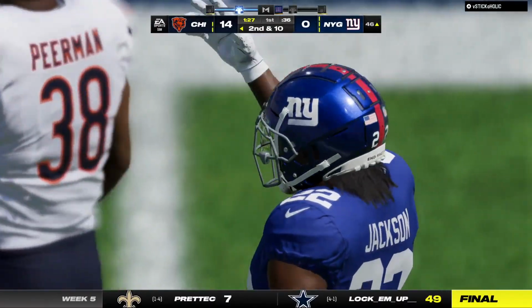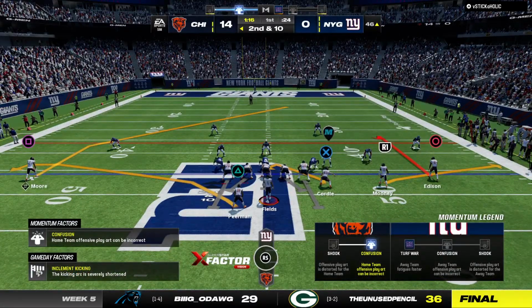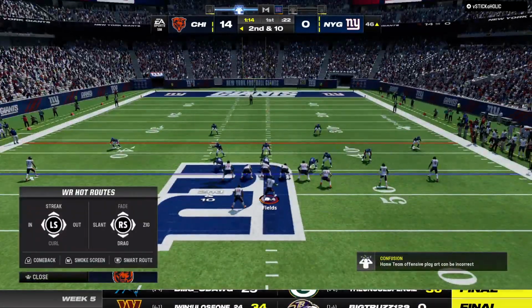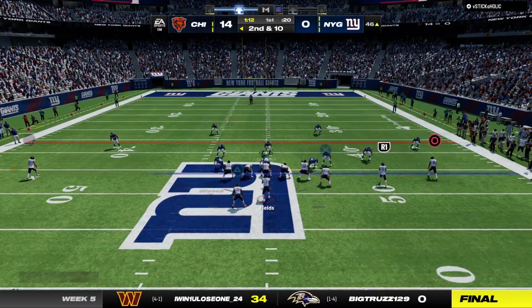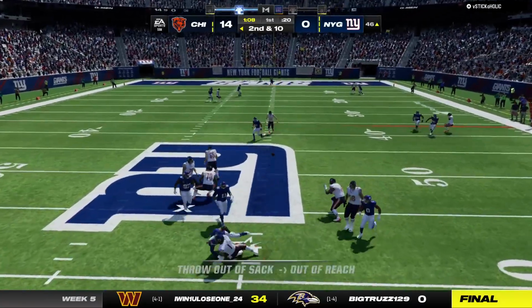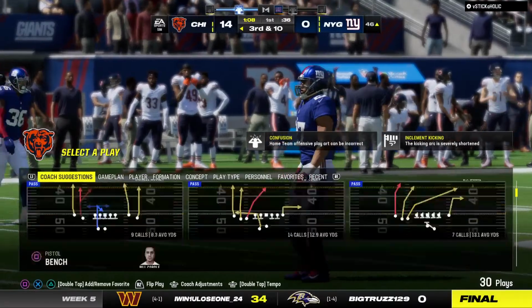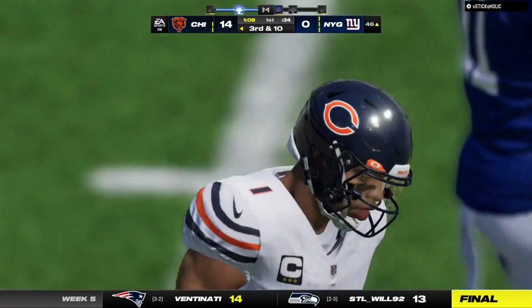2nd and 10. If this defense wants to stay in this ballgame, they've got to start ending some drives. That helps. And they have to look ahead at what they expect the offense to do. And right now with that lead, that's run the football. So you don't just stack the line of scrimmage. You have to get upfield and try and make some plays in their backfield. A throw there, but that's going to wind up incomplete.